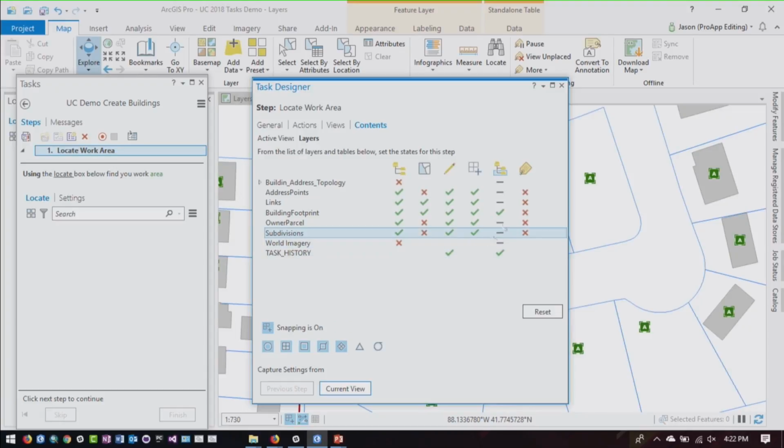There's some things I can go in here and tweak, like I don't need this to be selected. This doesn't need to be selected here. World imagery is turned off. I don't need these to be selectable. You can do other things, like you can select multiple layers and start cycling through multiple layers just to make things easy and configurable.